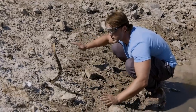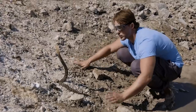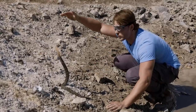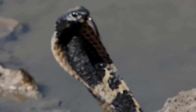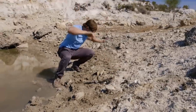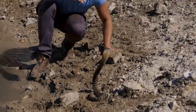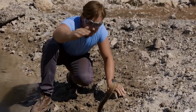Look how tall this Rinkhals is standing. Wow. If I get any closer, he's going to try and spray me again. He's going to drop the hood forward like that and he'll spray venom. Look at that! Sprayed me again. I normally aim for the eyes, but he's getting me a nice dose into my mouth.